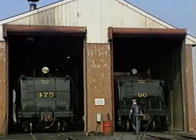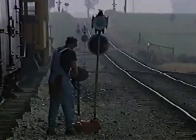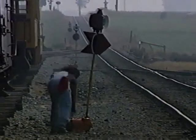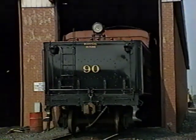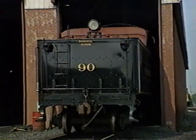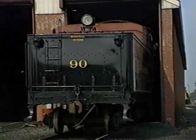First thing in the morning when we finish the hostling in the engine house and we've completed the things we do inside, we then make sure all the switches are set in the line correctly. And we make sure that the various points are covered for crossing. And we bring the engine out of the engine house back to the coal wharf. There we coal the tender, make sure we have enough coal for the day.